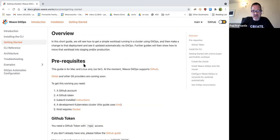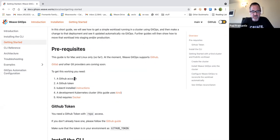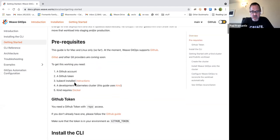The other thing is that at the moment we only support GitHub. We are working on GitLab support and other Git providers, but this is really focused on GitHub today. To get this working, you will need a GitHub account, a GitHub token, Git, and kubectl installed, and you will need some kind of development Kubernetes cluster. For this, I'm going to use Kind, and Kind needs Docker installed and running.